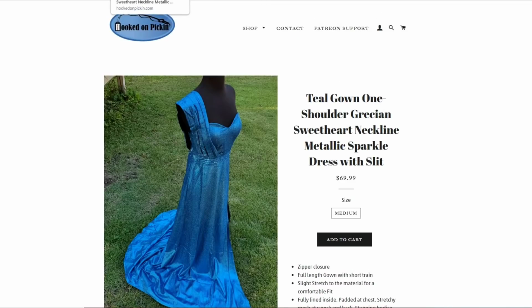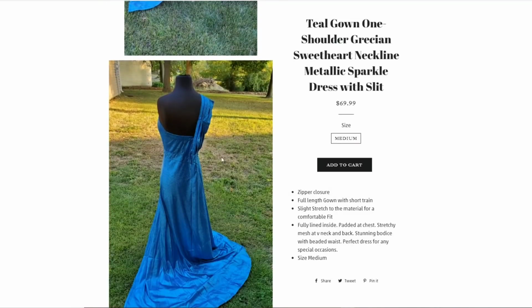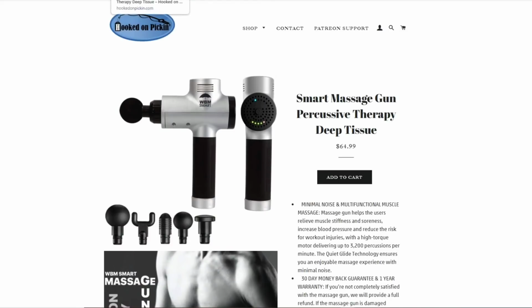Then we have this teal one shoulder Grecian style sweetheart neckline metallic sparkle dress with a slit. Got a lot of really pretty pictures there of that. $69.99 for that dress. And then last but not least, we have the Smart Massage Gun Percussive Therapy, $64. These are around $100 normally, and it comes with a hard carry case and all the attachments, $64.99.